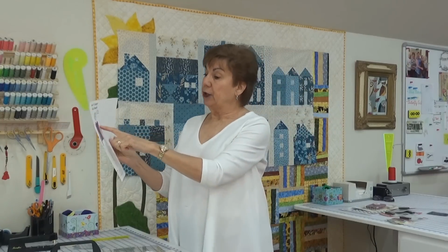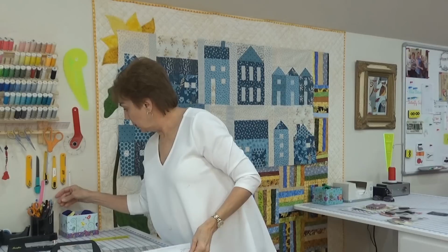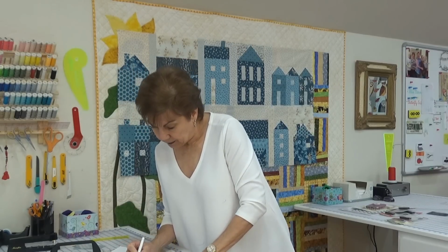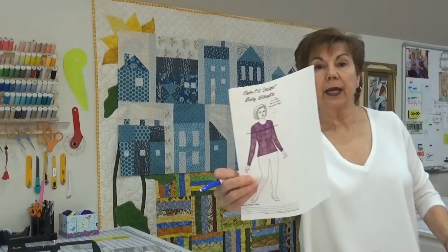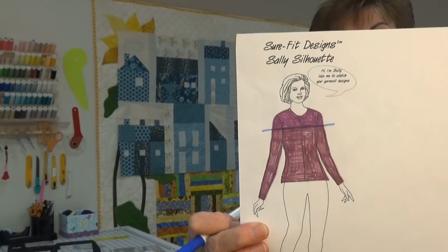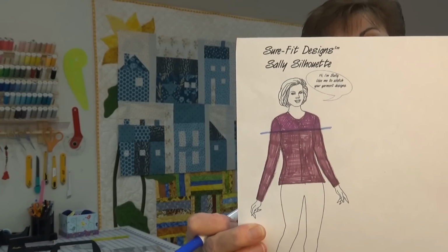Now what this one was, I drew a line up here. You can't see it. Let me see if I can draw it so you can see it. There's a line right there, the blue line, where the fabric is different. At the top of the sleeve and the top of the blouse, the fabric is different. And this one is the one I want to make.